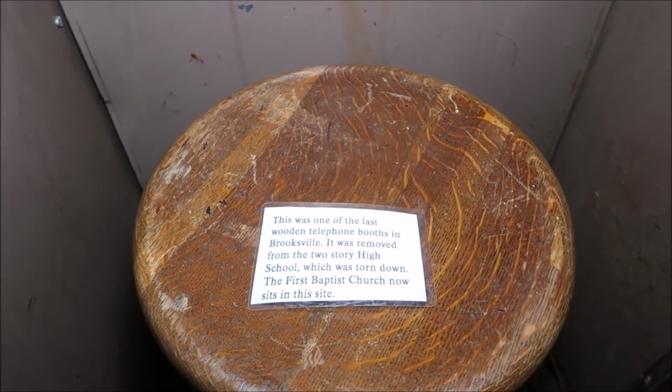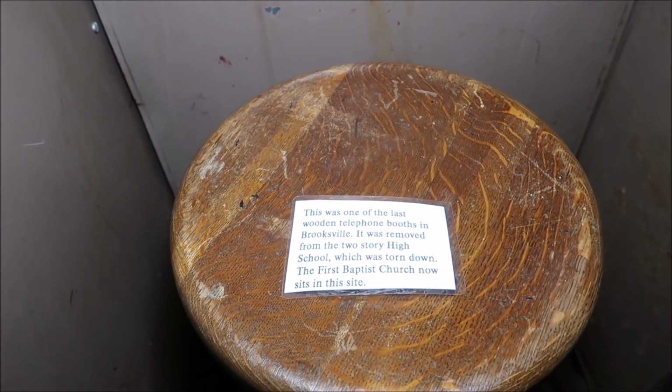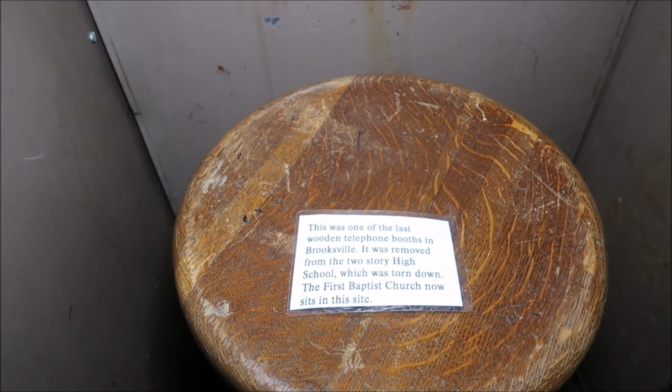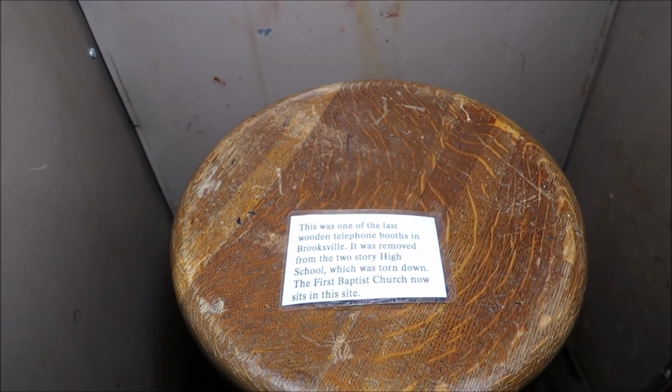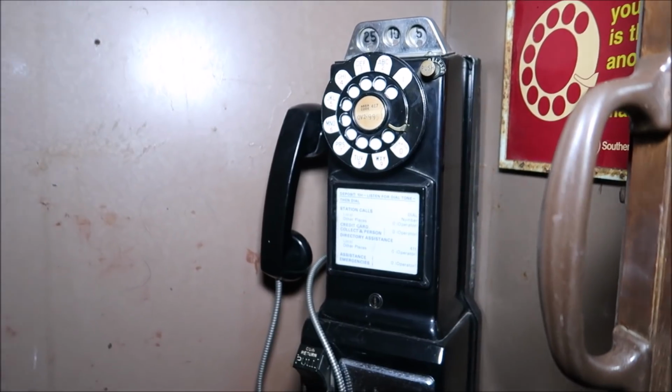One of the last wooden telephone booths in Brooksville. It was removed from a two-story high school, which was torn down. The First Baptist Church now sits on its site. Wow. This was the phone booth, guys. Amazing.